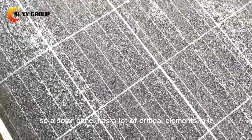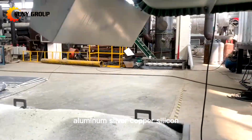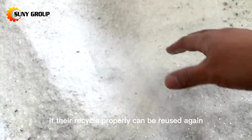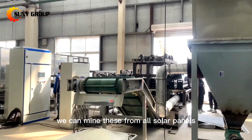So a solar panel has a lot of critical elements in it, such as glass, aluminum, silver, copper, silicon. These things, if they're recycled properly, can be reused again. So rather than mining that from the ground, we can mine these from old solar panels.